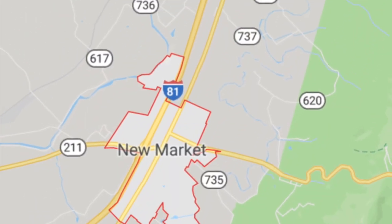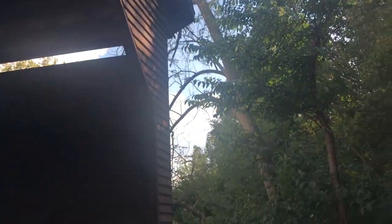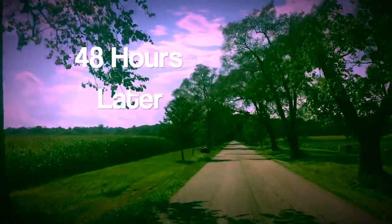Just outside New Market, Virginia, and this covered bridge here is awesome. I didn't even know it was here. My buddy Curtis showed it to me as we got to our fishing spot today, and it's just absolutely beautiful. And these are some of the amazing secrets that you can find in Virginia.